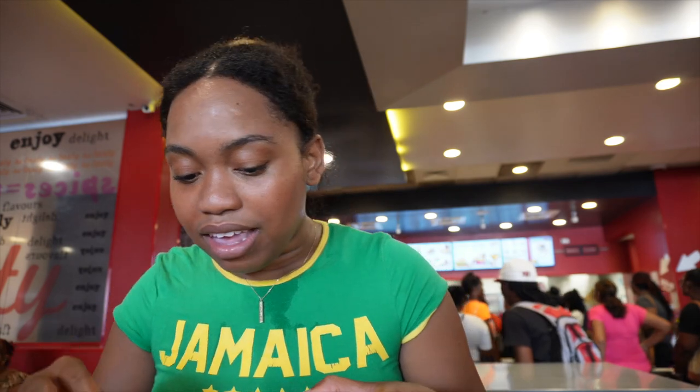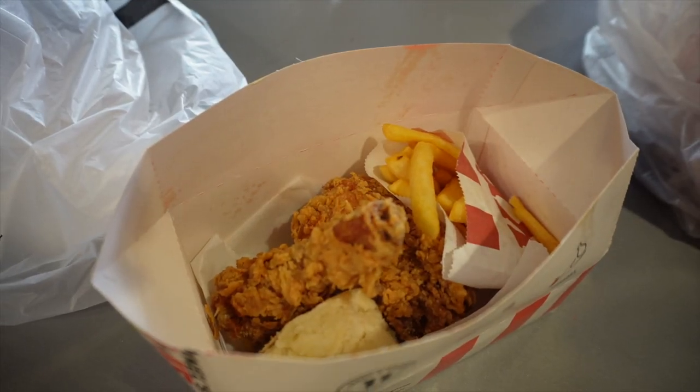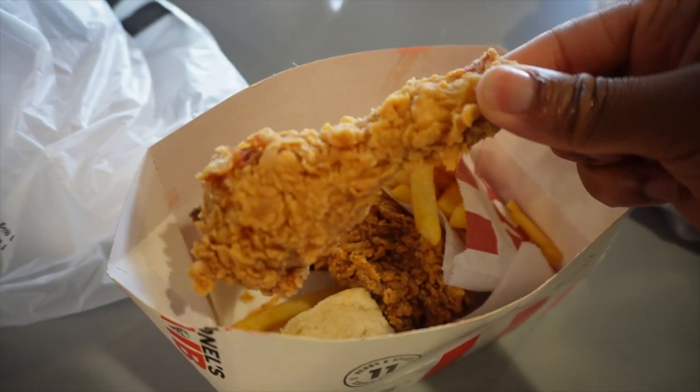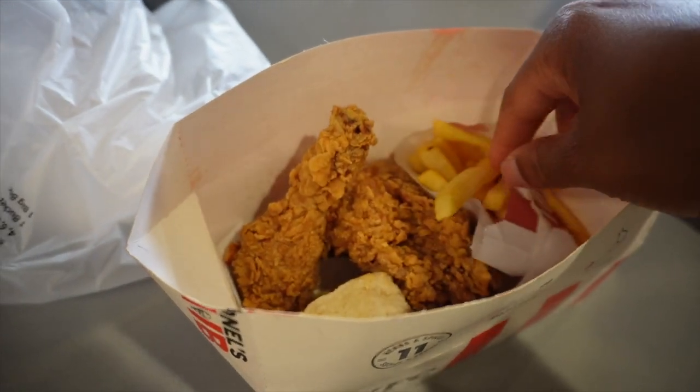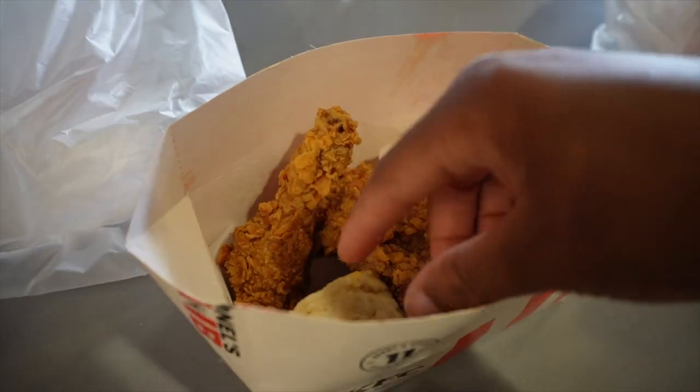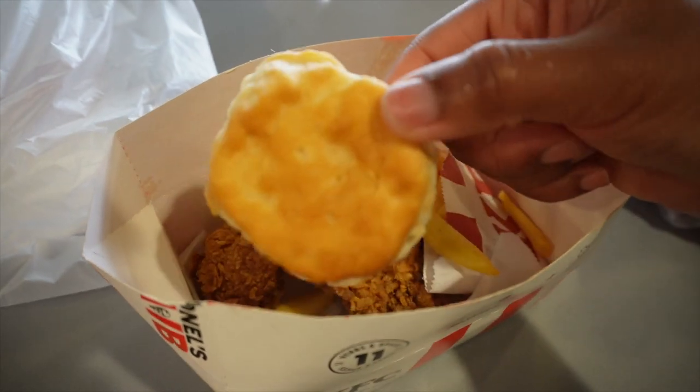Alright, let me switch. Give me a minute. Let me switch these around. So this is what my meal is looking like. Like I said, I got the two-piece. I got my drumstick and a thigh, some fries, and a biscuit.